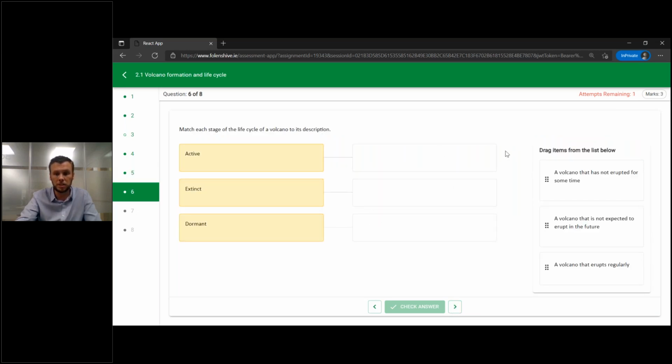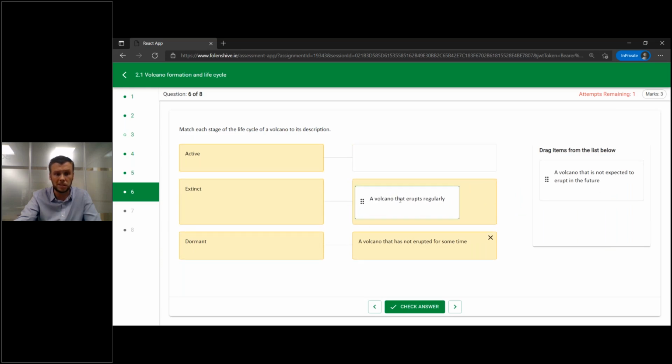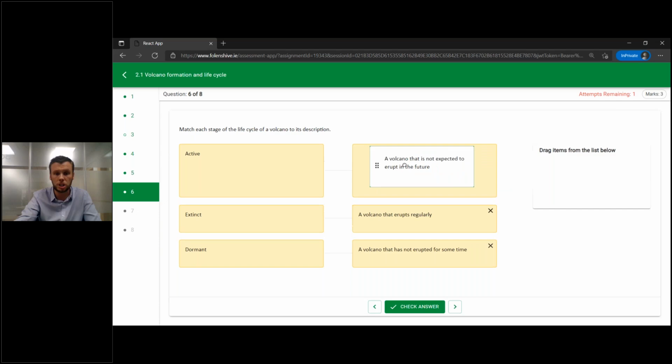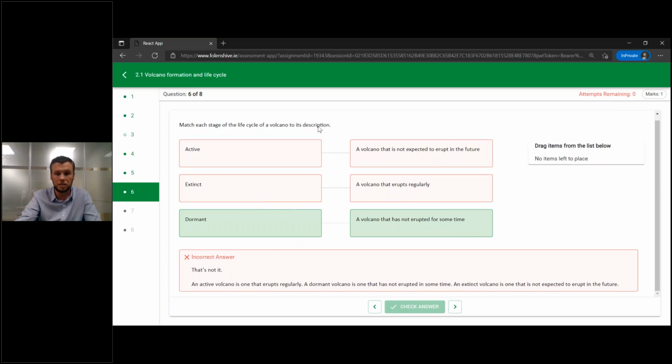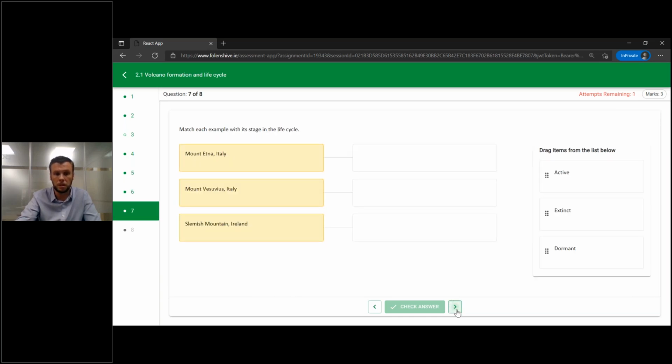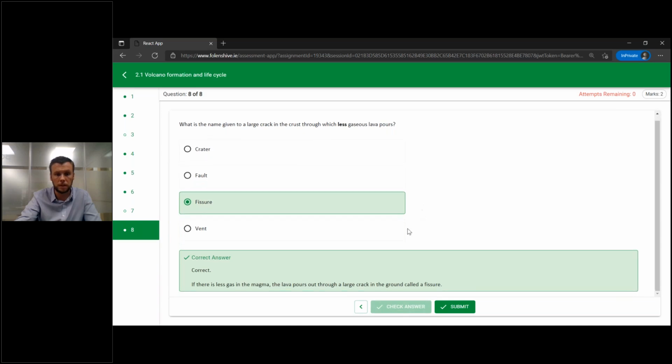Moving on to the next question. This is a mix and match type question. So I'm being asked to match the volcano types to the description: active, extinct, or dormant. So a volcano that has not erupted for some time is dormant. One that erupts regularly should be active, but I'm going to select extinct. I'm just going to get this deliberately partially correct. I'm going to click check answer. You can see the correct answers are highlighted, the incorrect ones are highlighted in red, and I'm given the answer down here again. Moving on, I'll skip this one, and I might as well pick the last one, which I believe is a fissure. And there I have it.